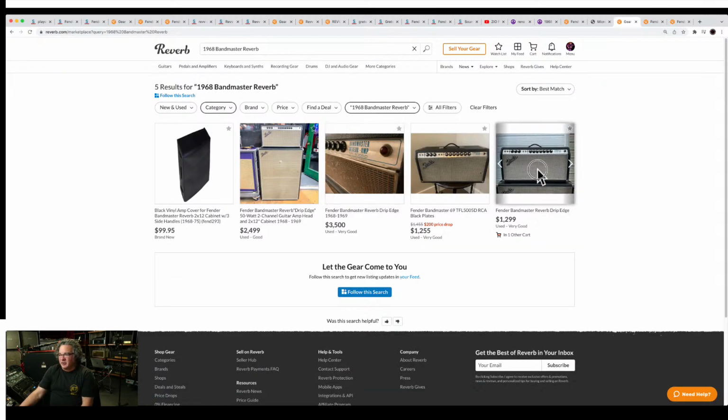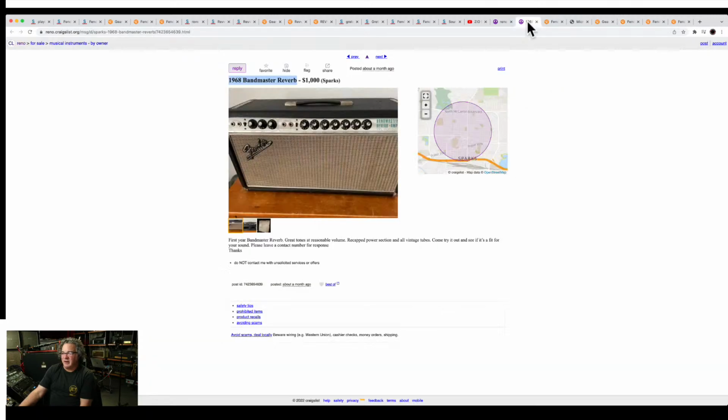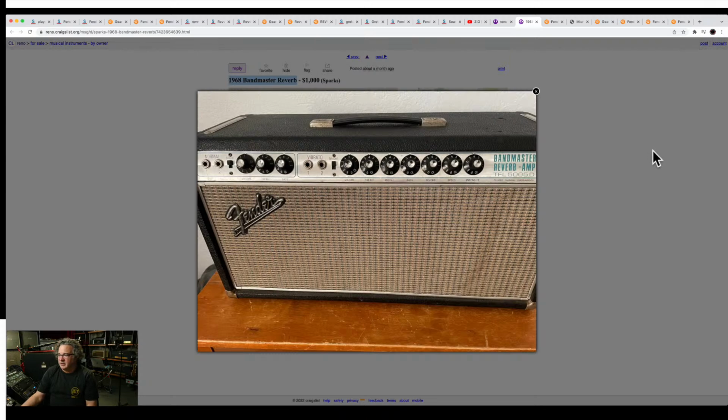And then getting back over here, $1,299. These have a tendency to live in the $1,300 to $1,400 range, which means this little amp over here for $1,000. If Melissa can't find me for 2 or 3 days, it's because I drove up to Reno to go buy this. I drove to Reverb to get it.